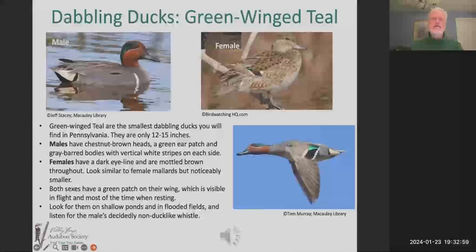Let's go to the next one. Next is the green-winged teal. Green-winged teals are even a touch smaller than a blue-wing, especially when it comes to the bill. This is supposedly one of the fastest flying ducks out there.